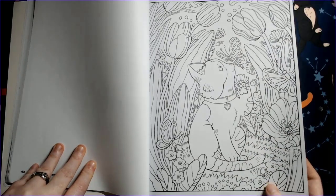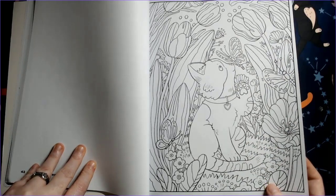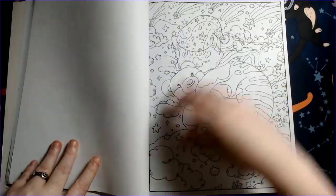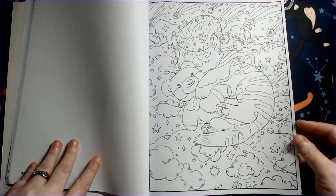Love that view with the curves of the page with the butterflies and the flowers. Aww.